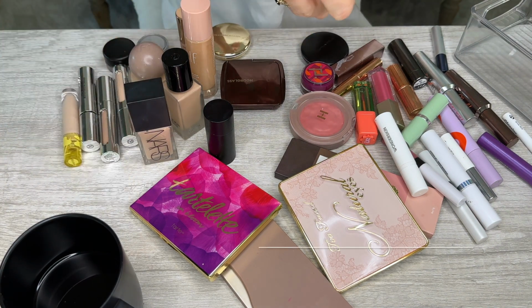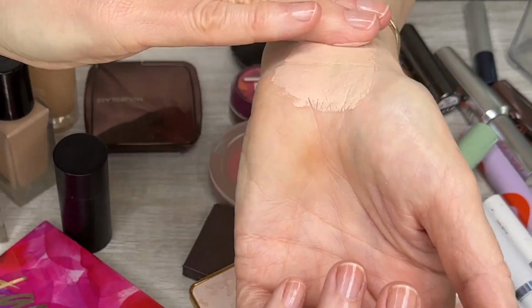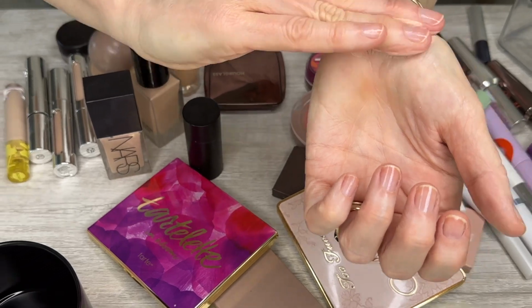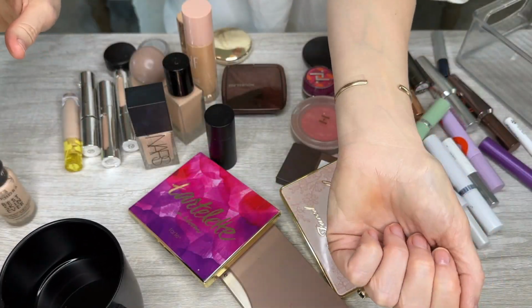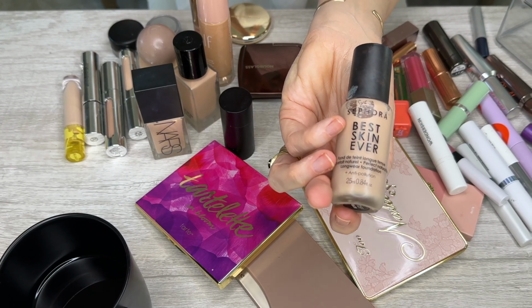Next up are my foundations. Best Skin Ever. I picked this up a while back. It's a really good match for my skin tone. A little more coverage than I would usually use. This is in 11P. Sephora's Best Skin Ever.